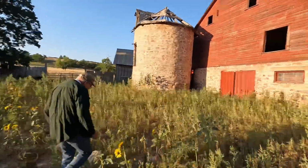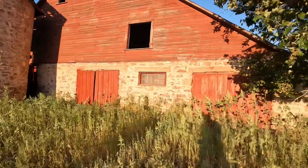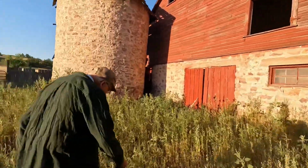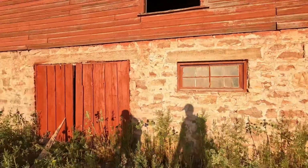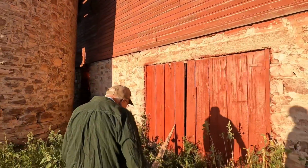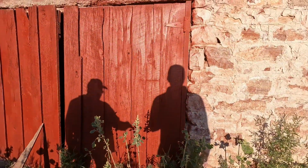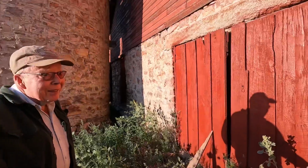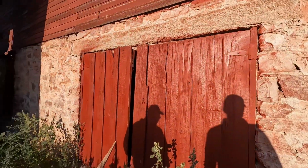So there's no foundation under these rocks, huh? They just set it, poured a little concrete in it, and set the barn on top. Yeah. That's pretty incredible. Scraped off the ground and put some rocks on there, and then cement between them, you know. And they worked their way up, and it stood there like that. Yeah, that's crazy.